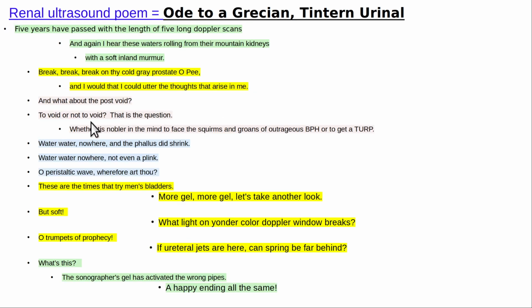To void or not to void? That is the question. Whether 'tis nobler in the mind to face the squirms and groans of outrageous BPH or to get a TURP. Water, water nowhere, and the phallus did shrink. Water, water nowhere, not even a plink. O peristaltic wave, wherefore art thou? These are the times that try men's bladders. More gel, let's take another look.